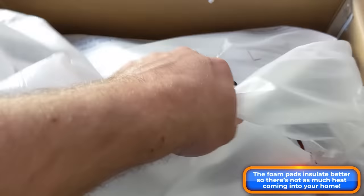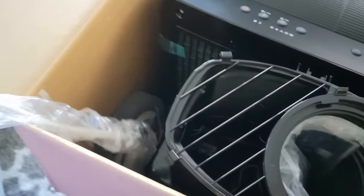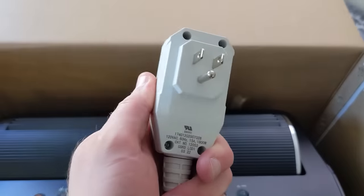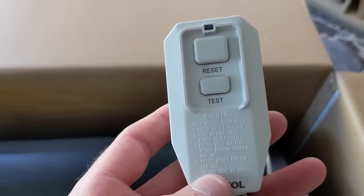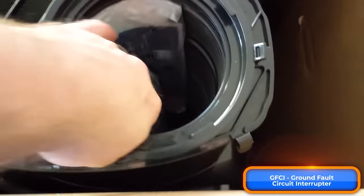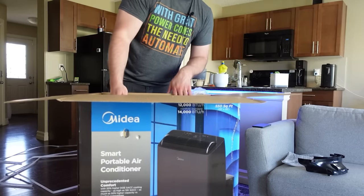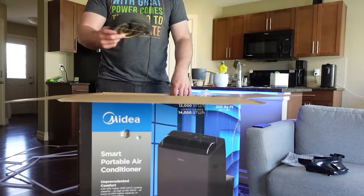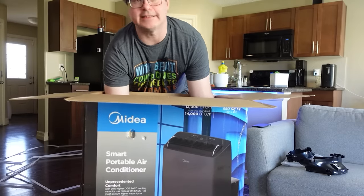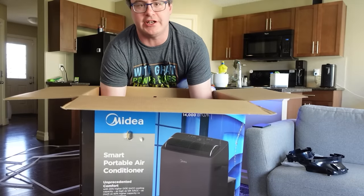Let's get into the main unit. They really do well with the power adapters. They have obviously a reset and a test in case you're popping the GFCI in this, which is really important to have on a unit that could be using this much power. All right, I found my manual. Oh, I got some foam pads, but I think the whole thing is going to come out at once. Some more foam pads, the one ring to rule them all. Let's just do it. This is why you go to the gym.